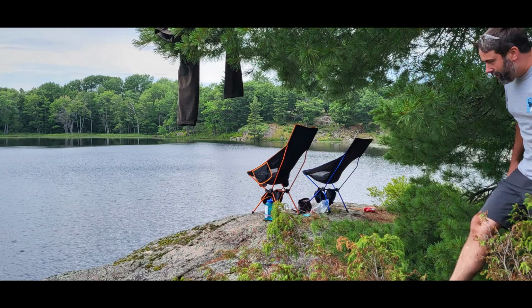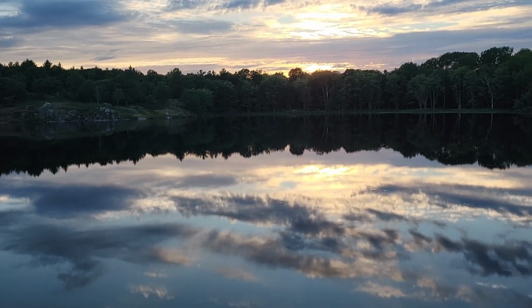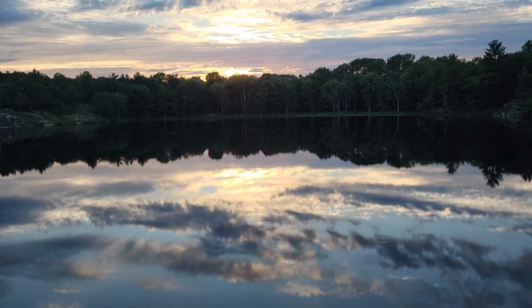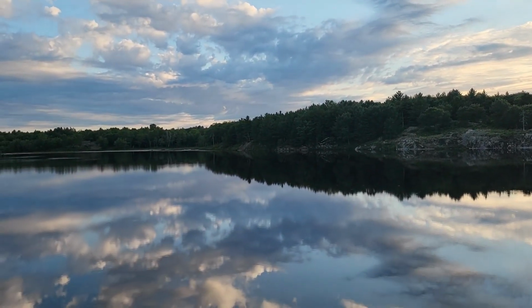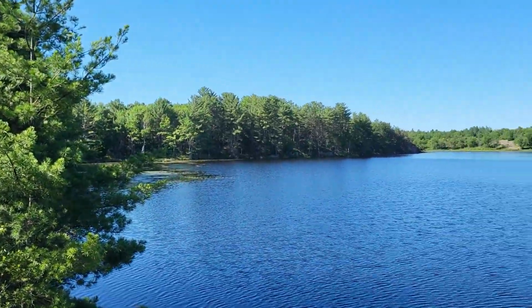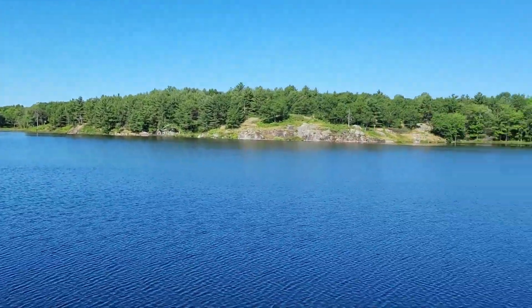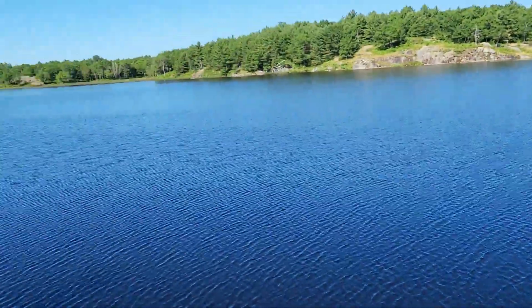Now, when we stopped in July on our cross-country trip, Chris and I went camping at Lake Shoup again. How's that for calmness? Hey, look at the reflection. We're just on some little lake that nobody ever goes to. This is my happy place, out camping with Yoshi and Chris. And I'm just relaxing, having my tea on Lake Shoup.